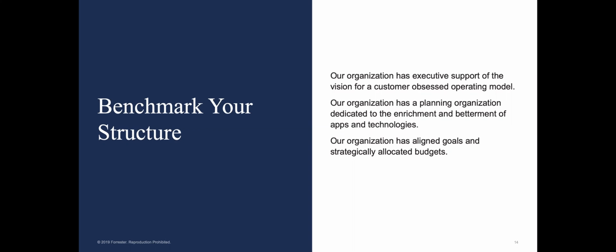And we can show the results. Some totals here. So it looks like the middle one, planning organization dedicated to the enrichment and betterment, is kind of where people are landing the most on the disagree side.